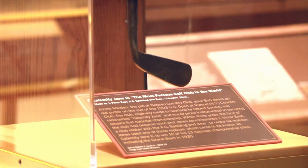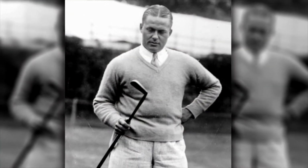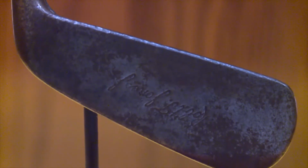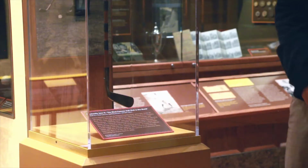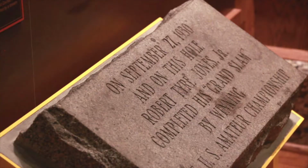So he went to Jimmy Maiden, who was the head pro at Nassau Country Club out on Long Island, and Maiden gave him this Calamity Jane putter to use, so he could start putting a little bit better. And Jones used the original Calamity Jane to win his first 3 major championships, and then the face started to wear out. So the sweet spot wasn't quite there where it was before. So he had 6 replicas made from a Spalding company. And this is the first replica here, Calamity Jane 2, and he used this to win 10 of his 13 national championships, including the Grand Slam in 1930. So he would have had this in his hands when he finished the Grand Slam at Marion.